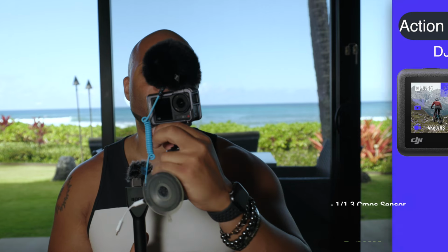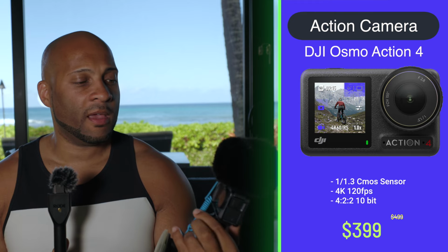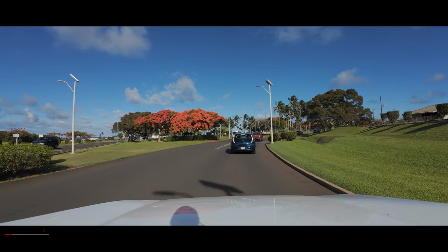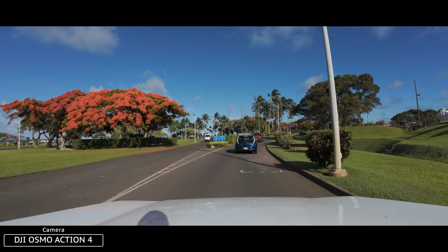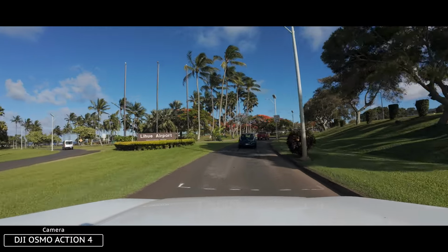We also have the Action 4, 4K, 422, 10-bit color space when using D-Log M. Just a beautiful camera, and then the low light capability is getting so much more phenomenal in the 422, 10-bit color spaces. Chef's kiss.